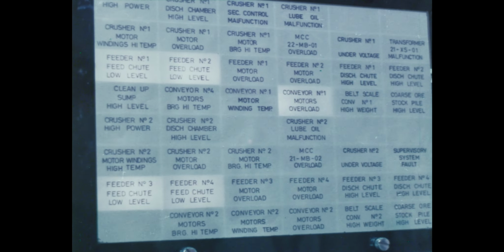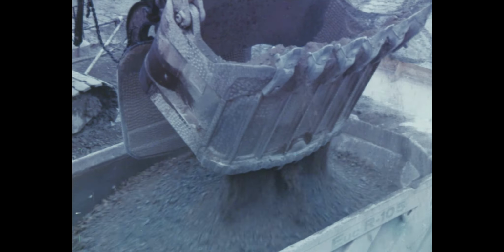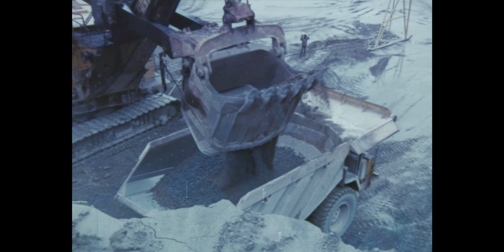The company trained the local people in many skills to become shovel operators, truck drivers, draftsmen, cooks, clerks, mechanics. 2/3 of its 3,000-strong workforce are Papua New Guineans.